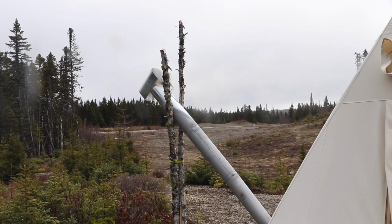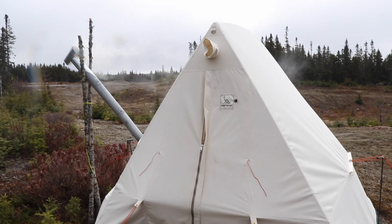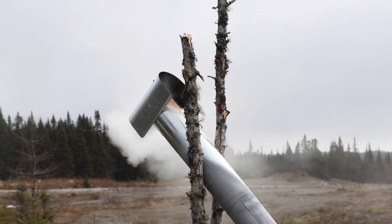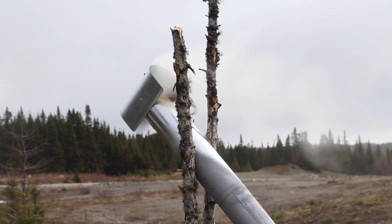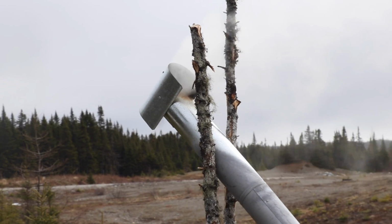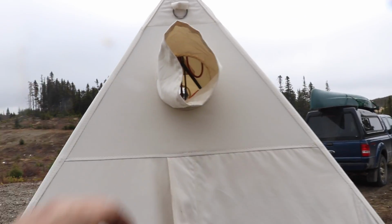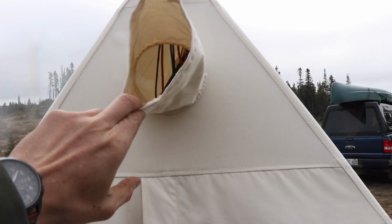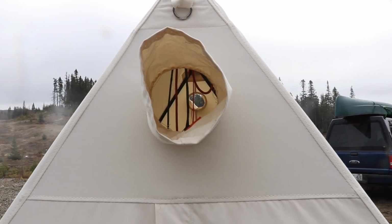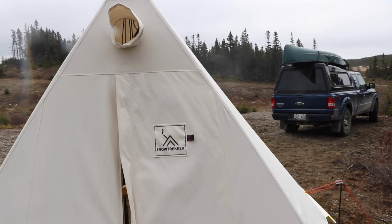Smoke's a bit white now, it's not burning too well. Must be smoldering in there. Generally you like a nice clear smoke coming out. And they also have a little spark arrestor on top of this, so that controls, you know, anything that might shoot out of the stovepipe. There's also a couple nice vents right here. Goes through the other side. So if it gets too warm, or it might get maybe a bit smoky in there, you can open them up as you want. Pretty neat.